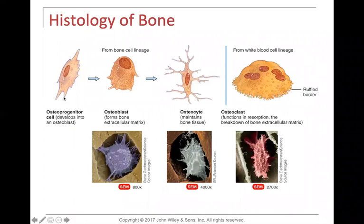So we have an osteoprogenitor cell on the left, aka osteogenic cell, that can evolve into an osteoblast. This osteoblast is producing matrix, the ECM, the extracellular matrix. So if I'm the osteoblast producing matrix around me, and that matrix and those calcium salts now harden, I become trapped in my matrix. I can't move anymore. And now I don't need to produce any more matrix because everything's calcified around me. So the osteoblast evolves and becomes this cell called an osteocyte that's involved in just maintaining the bone tissue.